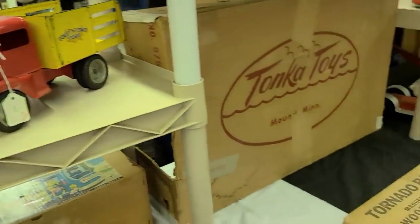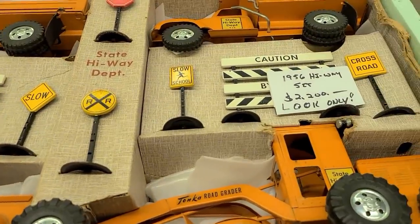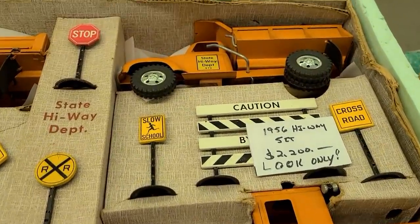I'm going to get back to this one over here. This is a Tonka, a 1956 highway set. That's ever neat. Wow.